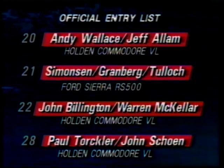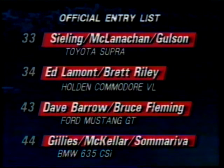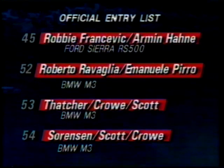28, Torkler and Schoen, a young pairing from Auckland. In 33, Sealing, McLachlan and Golson in the Supra. Had a little trouble with scrutineering yesterday. Hope they'll be able to start. 34 is Lamont and Brett Riley. 43, Barrow and Fleming in the Mustang. 44, Gillies, McKellar and Samaria in the 635 CSI. 45, Francevic and Armin Hana, one of the favourites in the Sierra.